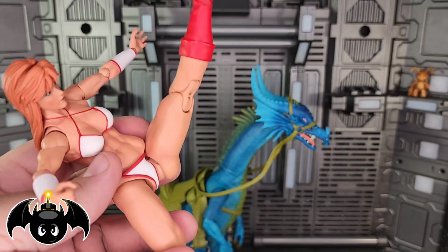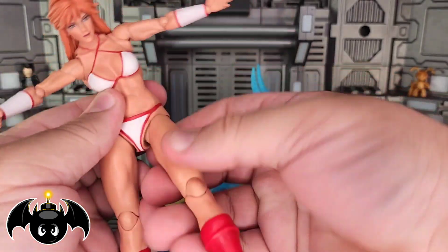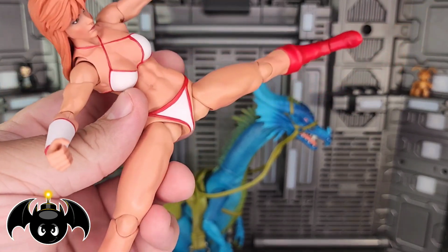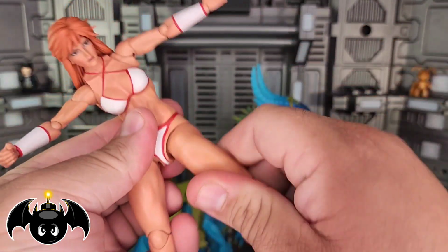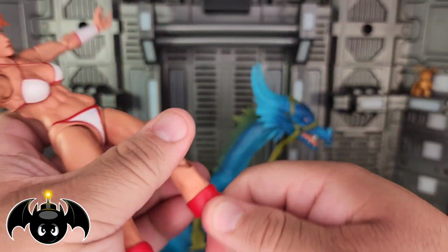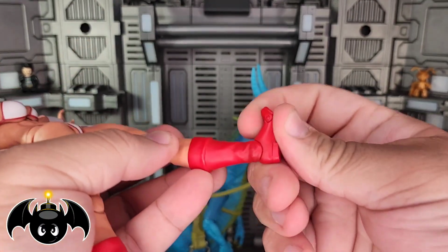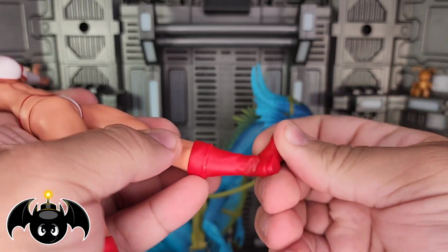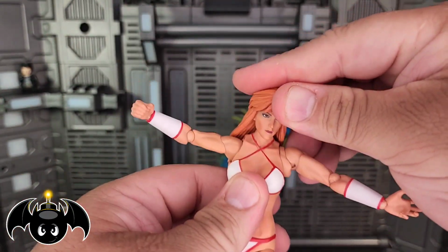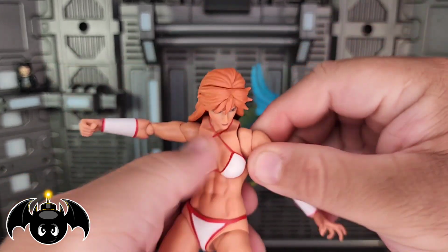Legs and hips can kick all the way up very, very far. That's really nice. Down, splits all the way out right there, and that's a view for you guys, right? But that looks really good too. Rotation in the upper thigh. Double jointed knees that work very nicely. Nothing at the boot, but ankles go up and down. A sweet ankle rocker, and then we do get toe articulation. So her articulation again works very good in my opinion.